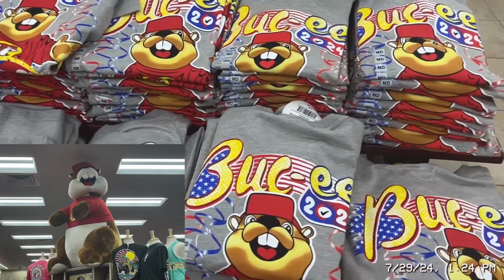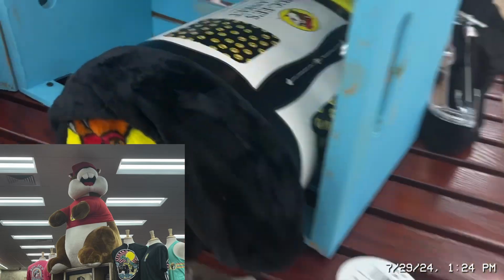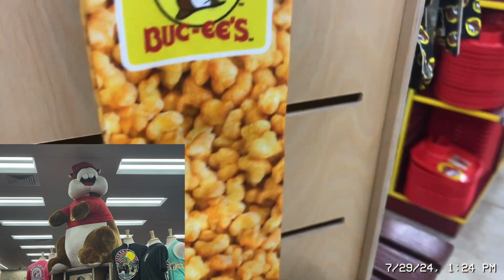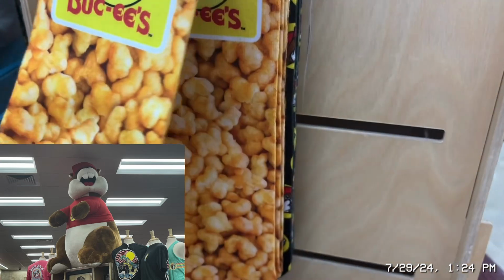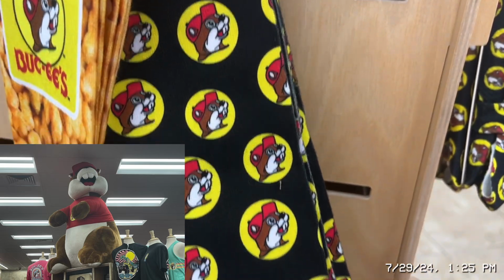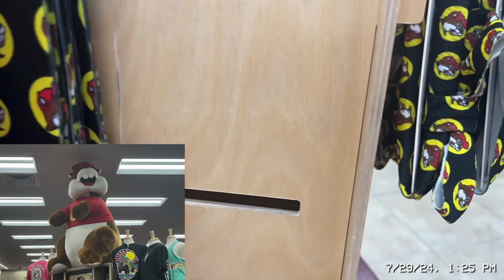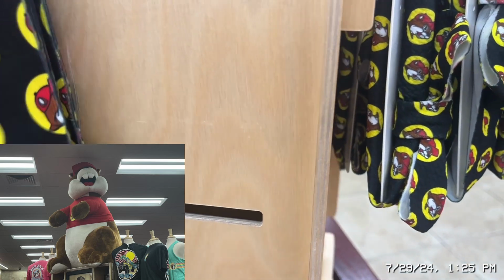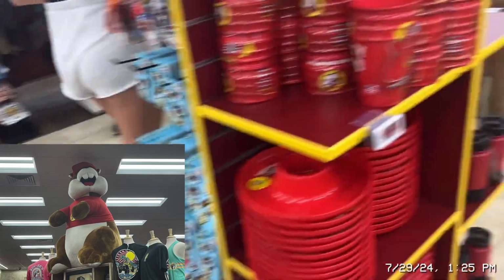Let's look at all this stuff. We got some blankets. See a blanket, Bucky blanket. They have Bucky socks with beaver nuggets on it. Of course, some socks. Do I want to get a pair? I think I do. I'm going to get a pair of Bucky socks.